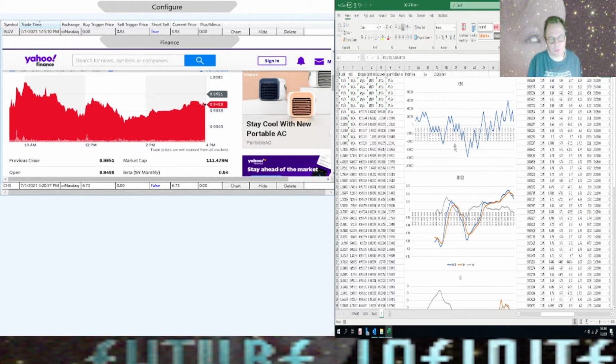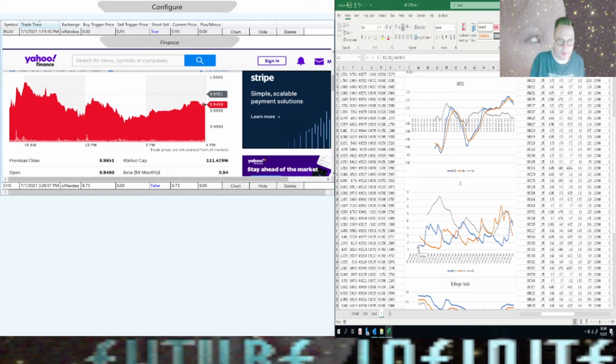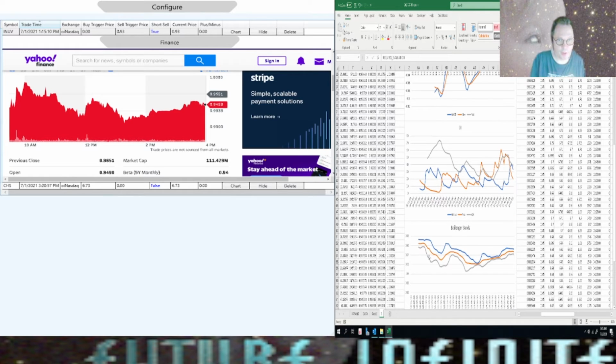OBV, not drastic. MACD showing obviously coming down during its tripping period. You can see it did recover in the afternoon though. DI, same thing, and in fact, DI is showing that it was more positive than negative, so the stock technically, from the DI perspective, was moving positive.